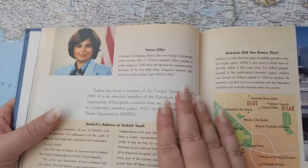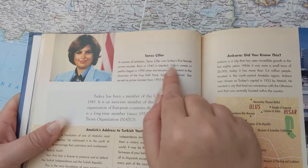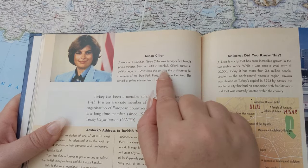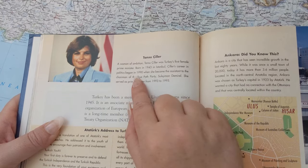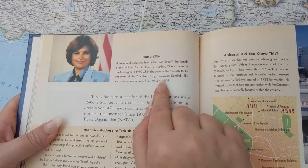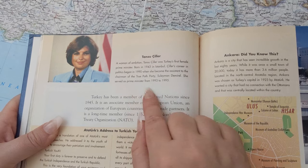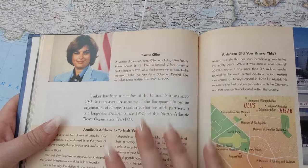Tansu Çiller. A woman of ambition, Tansu Çiller was Turkey's first female prime minister. Born in 1943 in Istanbul, Çiller's career in politics began in 1990 when she became the assistant to the chairman of the True Path Party, Süleyman Demirel. She served as prime minister from 1993 to 1995. I'm sure I butchered her name. I'm so sorry.